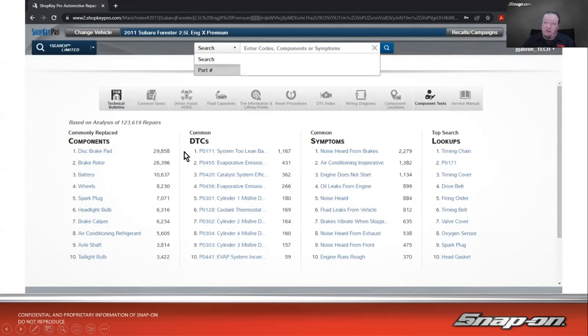So it's a 12-year-old car. Pads and rotors, yeah, obviously I've done brakes on my car probably 3 or 4 times each axle. Battery, obviously wheels, spark plugs, headlight bulbs. Yeah, a lot of headlight bulbs, brake calipers, AC refrigerant, axle shafts, taillight. That's all very common stuff for a 12-year-old car.